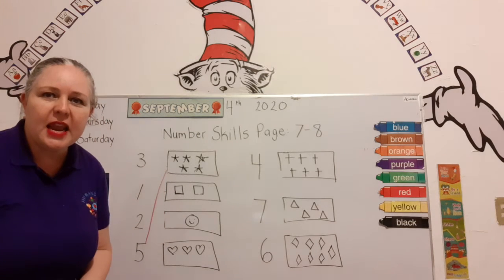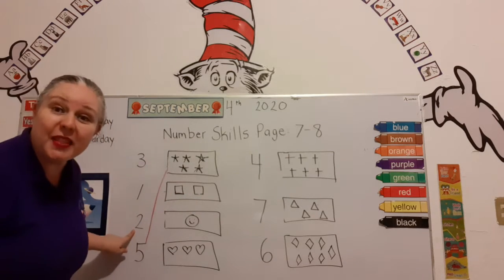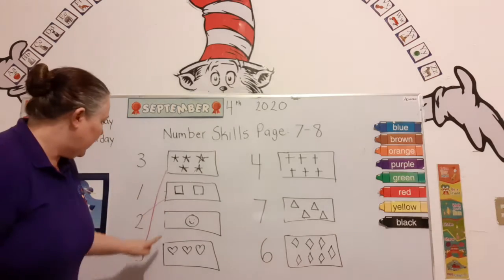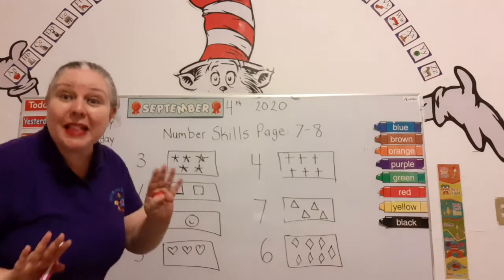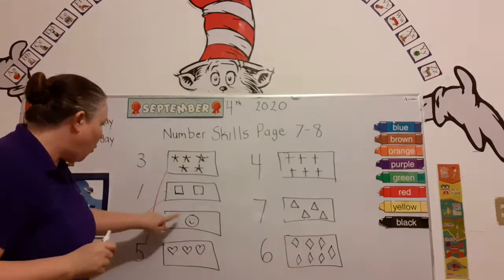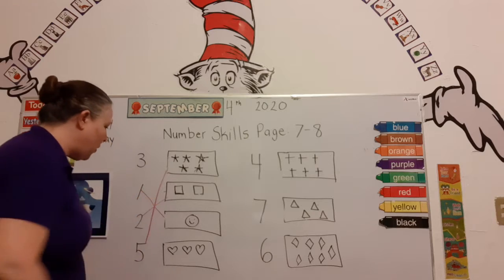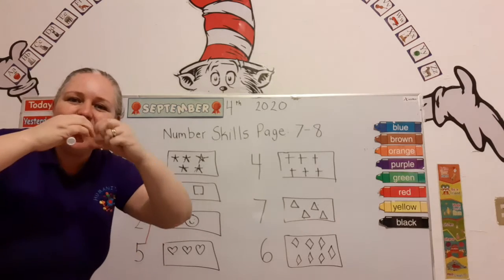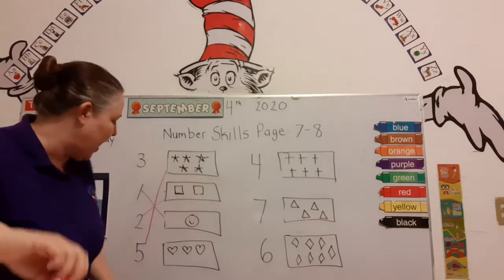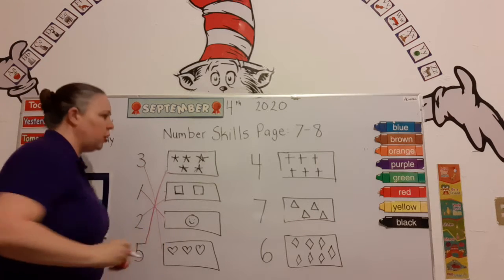Super good. Next one. Squares. 1, 2. Where's number 2? Oh, there's number 2. Let's draw a line. Super good. Happy face, cause I'm happy. Clap along if you feel like that's what you wanna do. One happy face. There's the number 1. There you go. Hearts. Oh, I love you. Can you make a heart with me? I love you. Okay. 1, 2, 3. All the way down. Woohoo!